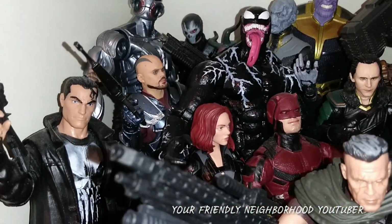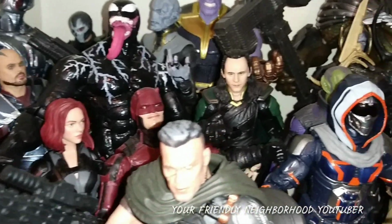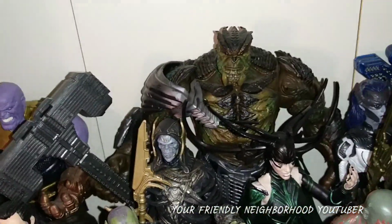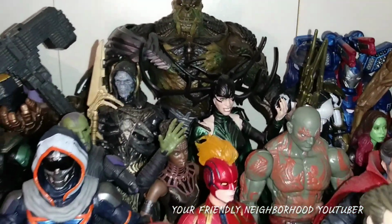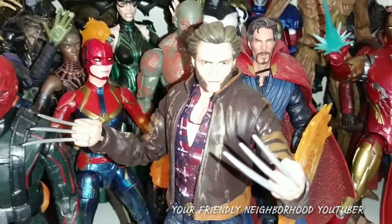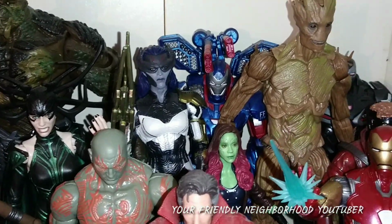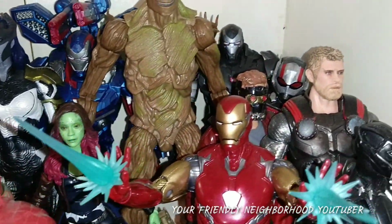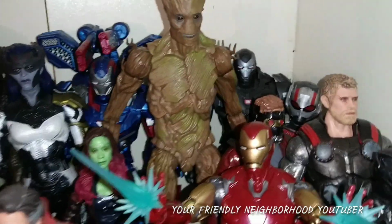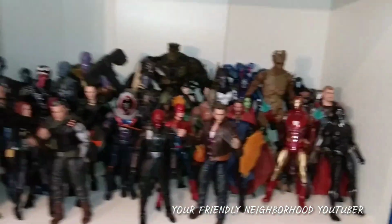Crossbones, Ultron, Punisher, Venom, Thanos, Daredevil, Black Widow, Loki, Cable right there. Obsidian, I call Obsidian. Drax, Captain Marvel, Red Skull, Wolverine. Really love this Wolverine. Iron Patriot, Groot, War Machine back there, Iron Man. I don't know how that War Machine got back there. He's not really MCU. Is he? I don't think he is. Thor, Black Panther, Star-Lord, Doctor Strange. This is kind of just my MCU shelf.